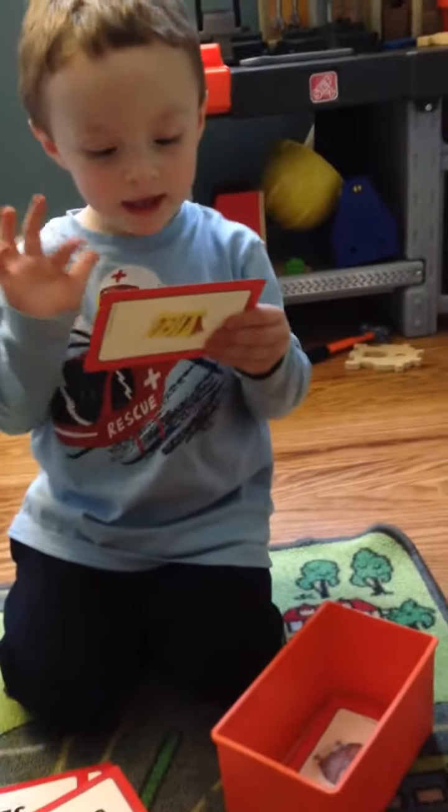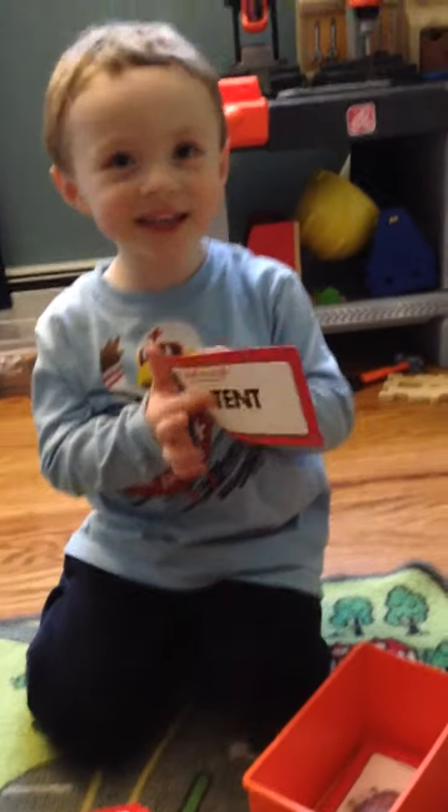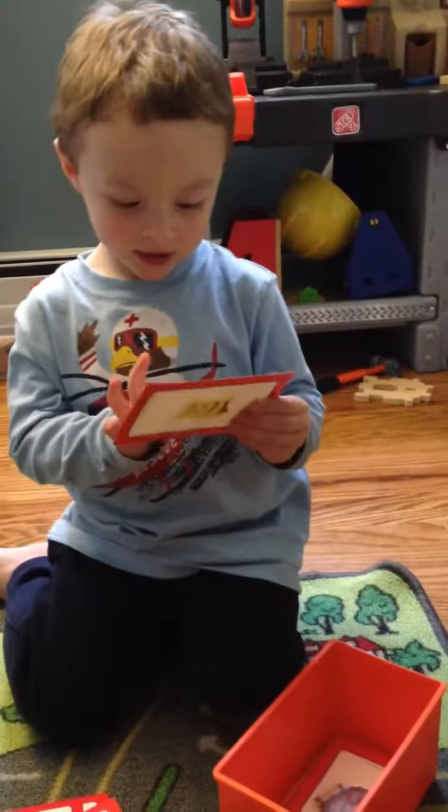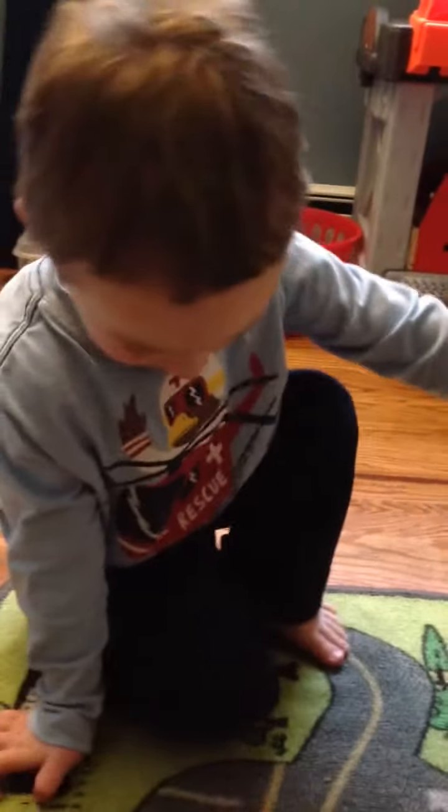This one spells tent. That's a tent. T. What's the second letter? E-N-T. Great job. High five. Give me a high five. I want a high five. Whoa, that's a big high five.